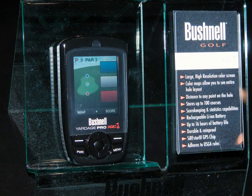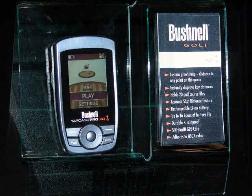Well, now if people want more information on the entire line of GPS and really dating back the entire line of laser rangefinders, where can they get that online? Yeah, bushnellgolf.com is going to give you a full website of information for lasers and GPS.